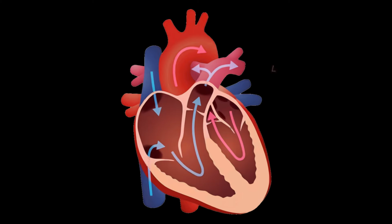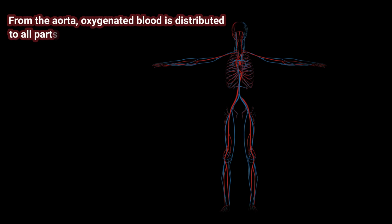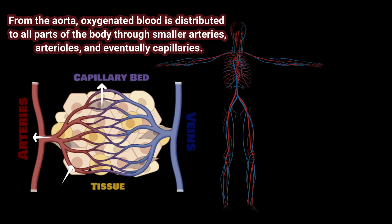Oxygenated blood from the left atrium passes through the mitral valve into the left ventricle. The left ventricle contracts, pumping oxygen-rich blood through the aortic valve and into the aorta, the body's largest artery. From the aorta, oxygenated blood is distributed to all body parts through smaller arteries, arterioles, and eventually capillaries.